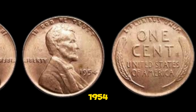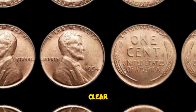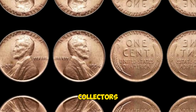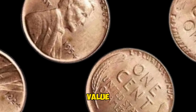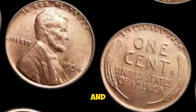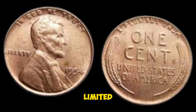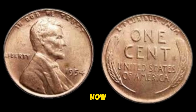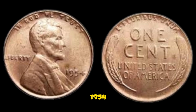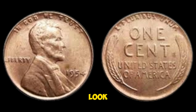The 1954 penny with minimal wear, strong strikes, and clear details is a gem among collectors. The coin's value is also influenced by the current market demand among collectors and investors. When demand is high and supply is limited, prices soar. Now, how can you tell if your 1954 penny is worth a fortune? Here's what to look for.